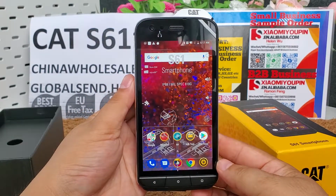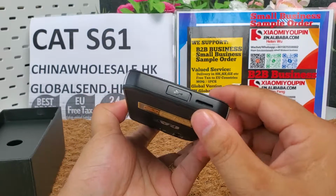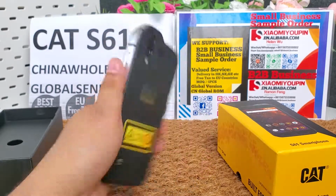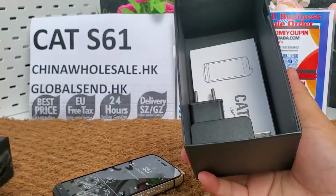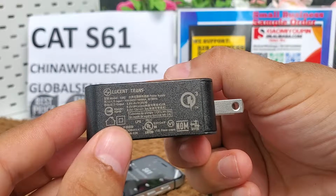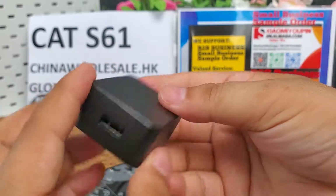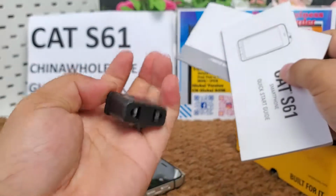Now let's continue to check what is included in the color box. The color box will include one Type-C USB cable, one fast charger. Have a look, the fast charger. 12 volt, 1.5 ampere. 18 watt fast charger. And a converter, okay. Now pay attention to read the book.